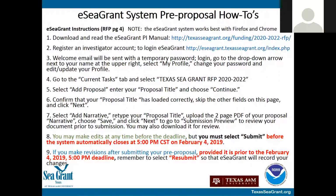Then simply go to Current Tasks, and you'll see that the RFP for 2020-2022 will be the default task in that tab. So that'll be easy for you just to click on that. Then select Add Proposal, enter your proposal title, choose Continue. Next, you would confirm that that proposal title loaded correctly, skip everything else, click Next, and then select Add Narrative, retype your proposal title, upload that 2-page PDF narrative, choose Save and click Next to go to the submission preview screen to review your document prior to submission. And that screen is also then where you can download it for review.